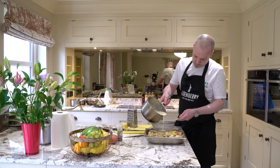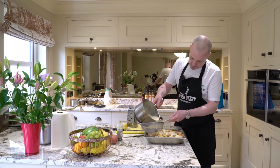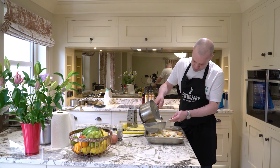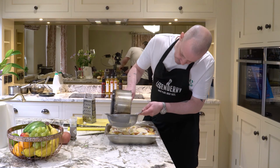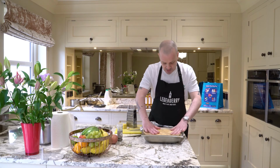And we go. And you want enough so that it basically covers the entire tray. This is a fairly big tray. Obviously, if you're using a smaller tray, or it's just for yourself, or it's just for 2 people, use obviously something a good bit smaller. On top now with your greaseproof paper.